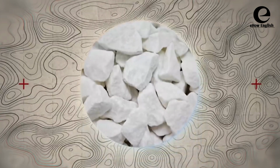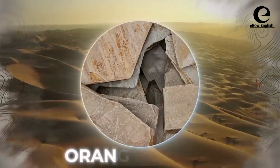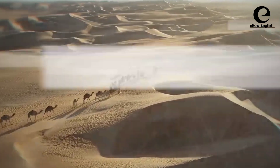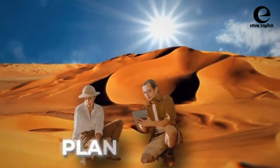This is the story of not only the White Desert, but also the formation of the entire Sahara Desert. Where there was limestone, there was a white desert. And where there was sandstone, there was orange sand. Surprisingly, the Sahara Desert has never been like this.